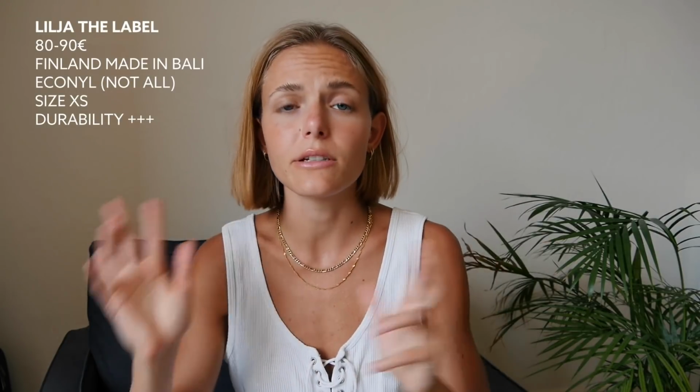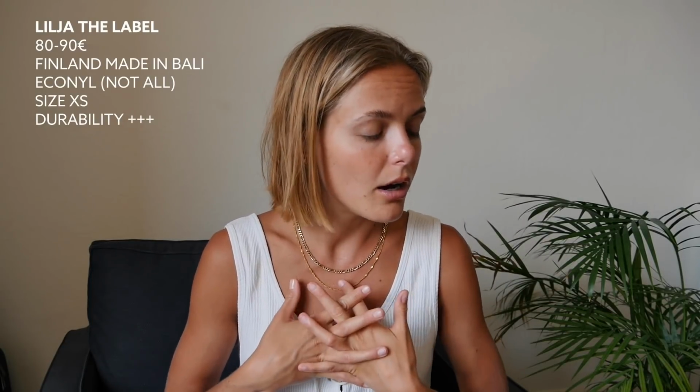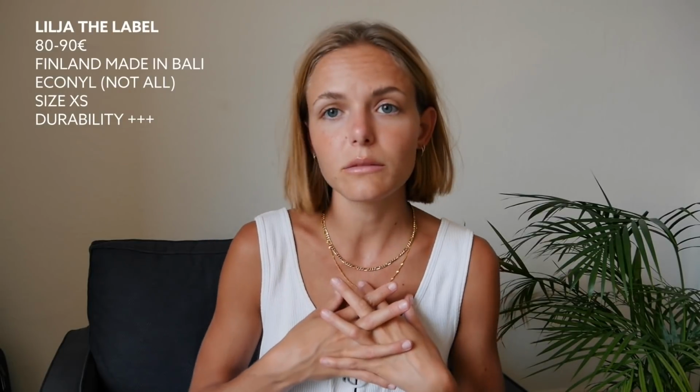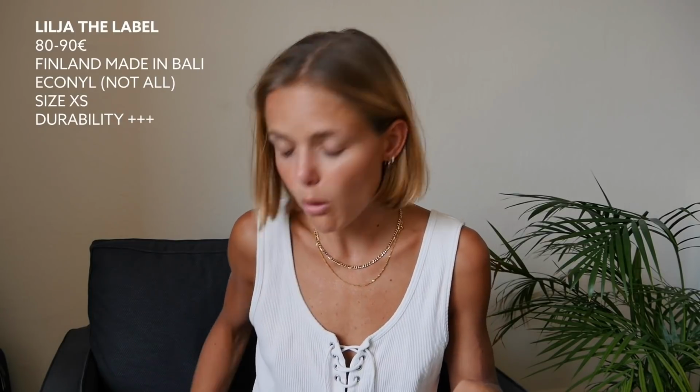In terms of pricing, all the swimsuits at Lydia retail for somewhere between 80 to 90 euros for a bikini or a one piece, so I find it quite affordable compared to some other brands that I will also talk about today. So I think it's one of the most affordable ethical swimwear brands on the market. And they have just really cool designs, and I think they're really good quality. Really happy. I think they hold on very well.